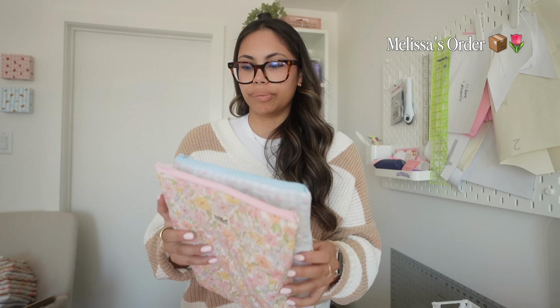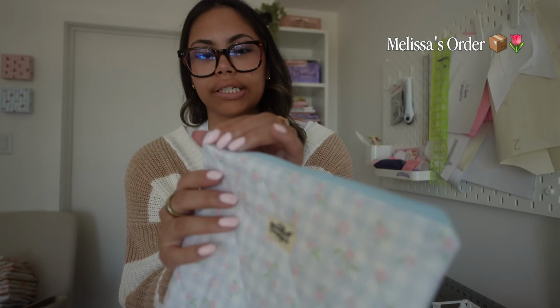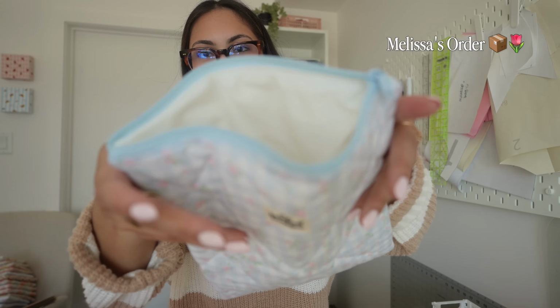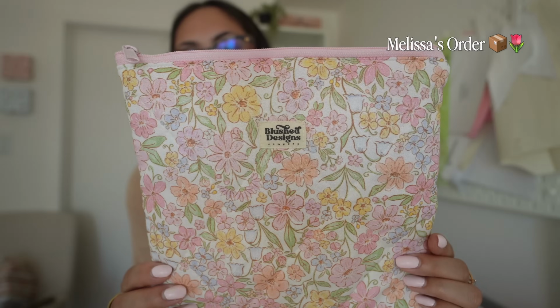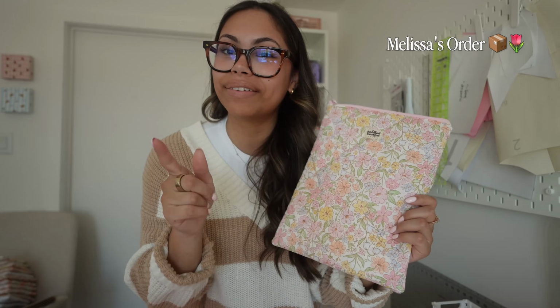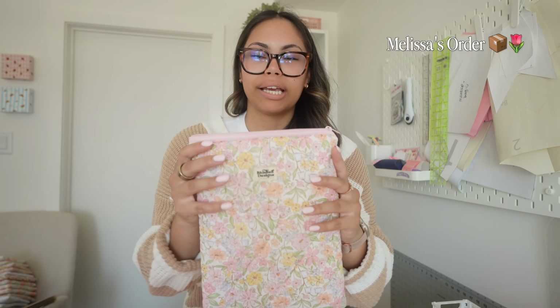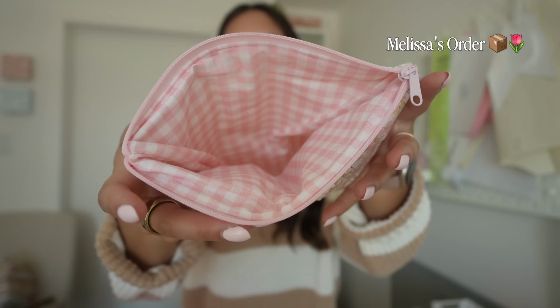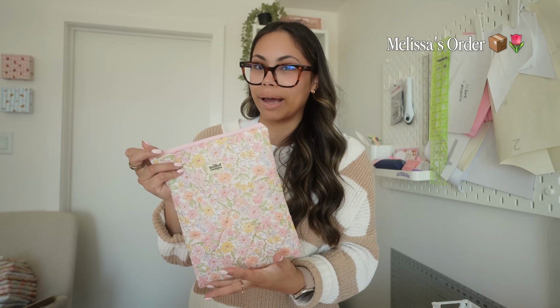Then she got 2 book sleeves. She got the same pattern, the Lilia, in the book sleeve, and again it has a blue zipper and the same ivory lining. And then she got my favorite pattern out of the whole collection, which is the Bloom pattern. It's so pretty. I have a little bit more of this fabric, so I'm going to try to make as many things as possible with it. It has a pink zipper and it has the prettiest pink gingham liner. I am obsessed with all the products that have this pattern and this combo.